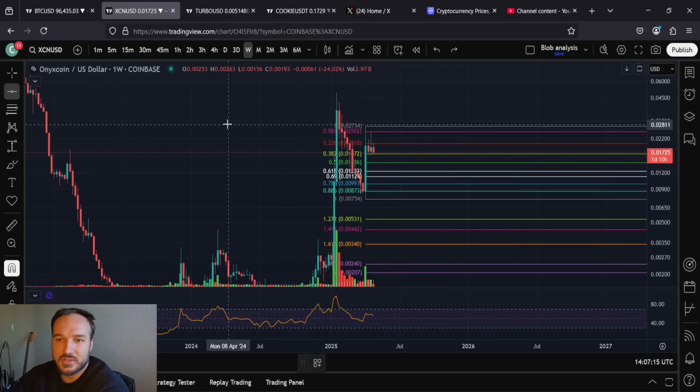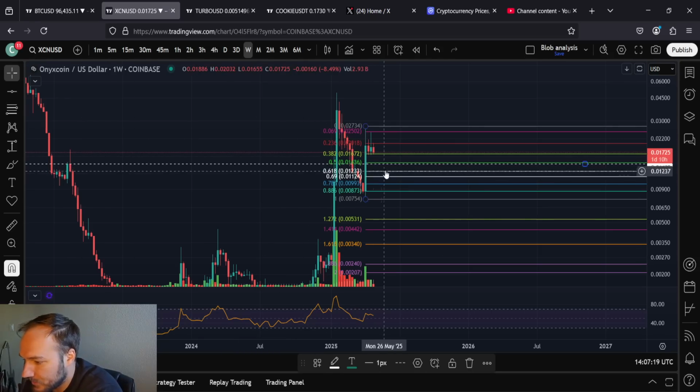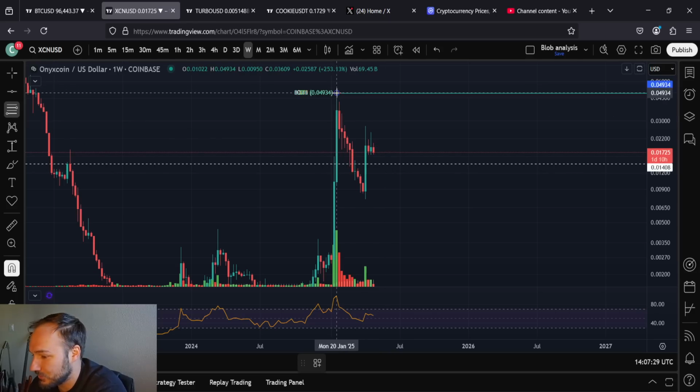It's an area that they find resistance or support on. If we go back here and we put a line right at this weekly closing high, you can see that's right there with that 0.5. So significant area in the price, significant area in the RSI as well. And then I wonder too, what about this? Or not RSI, I'm sorry, Fibonacci retracement tool.